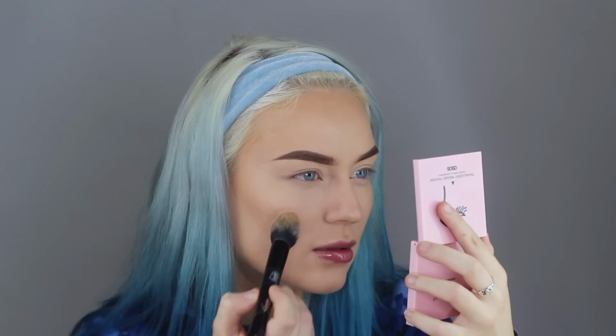So this powder is white. I mean, it's translucent, but it looks white. I'm gonna set my under eye with this, and I'm also setting my eyelids with this. Right off the bat, it looks like powder, so I'm just gonna powder my whole face. I feel like I look a little bit cakey now on my nose, and my eyes look a little weird. So I'm not sure about this powder, but maybe I'm just imagining things right now.